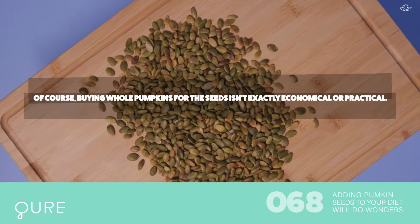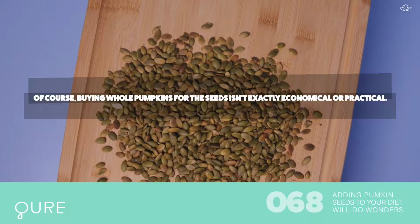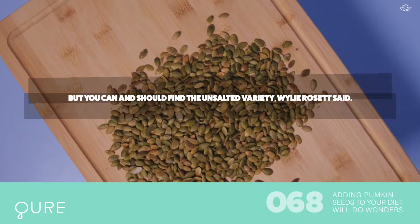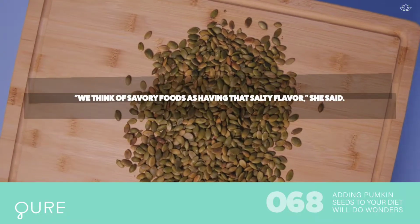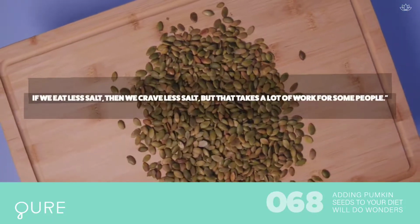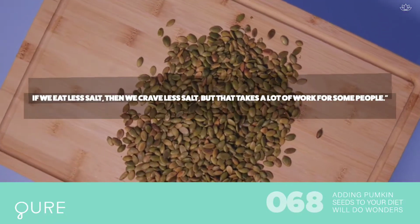Of course, buying whole pumpkins for the seeds isn't exactly economical or practical, but you can and should find the unsalted variety, Wylie-Rosett said. We think of savory foods as having that salty flavor, she said. But we're very acculturated to that. If we eat less salt, then we crave less salt. But that takes a lot of work for some people.